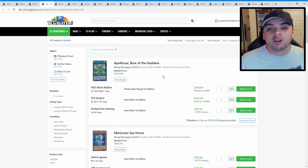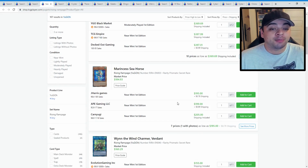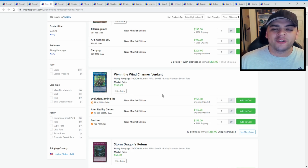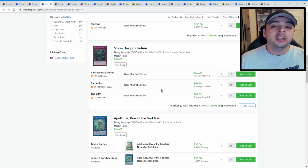Anyway, looking at Rising Rampage, you have a chance of pulling a Prismatic Secret Rare. And maybe it might not be Appaloosa, whose price point is roughly around $400. Maybe not Marine Sea Seahorse, $200. Or Wind Charter Vernon, $150. Or even Storm Dragon's Return, $70.